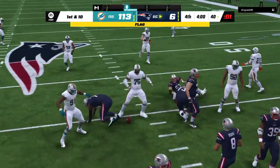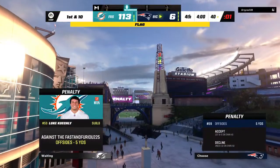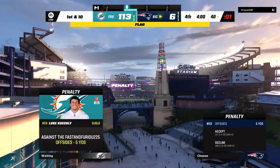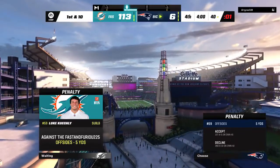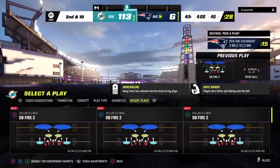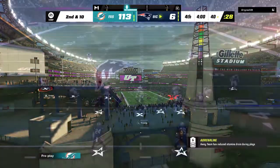And he just clocked it. But the clock wasn't even moving. Well, that's one you don't see very often, a wasted down. Wait a second, they did not accept that after the incompletion. What?